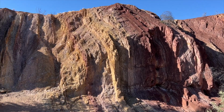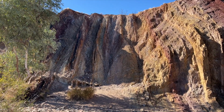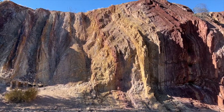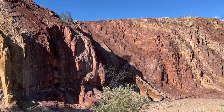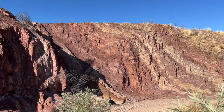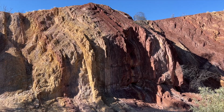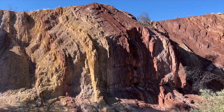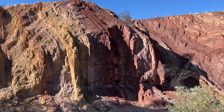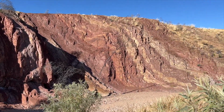And the geologists say that these layers were once horizontal, and just with the movement of the earth, they've been forced into this near vertical pattern that they have now. Yeah, it's all been compressed, isn't it? Yeah. And the different colours in the rock are caused by different concentrations of minerals. So the red has a lot of iron oxide in it. The white has a lot of kaolin clay.